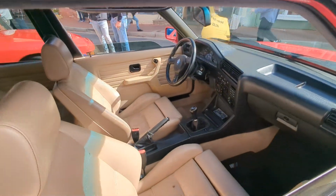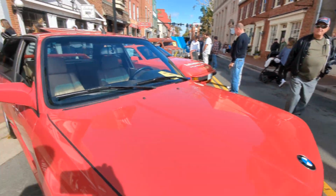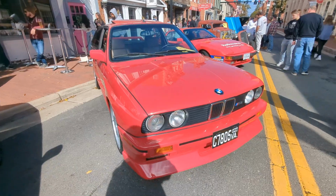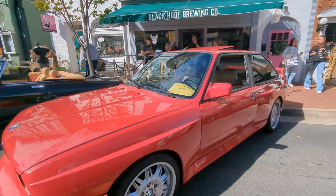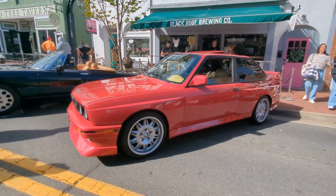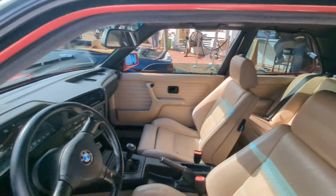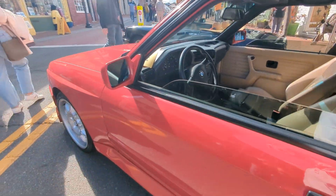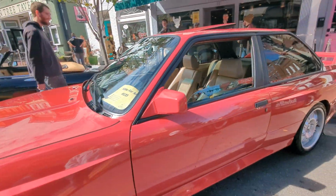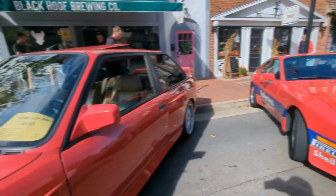They did not make these in right-hand drive, actually. If you watch my London Cars and Coffee video, there was a beautiful example like this one also there. Yeah. These are famous and sought after for a good reason. Excellent handling cars. You drive this car, it doesn't drive you. Beautiful flared fenders. Just a great look. Now, Porsche 944s are known for their handling, too, of course.